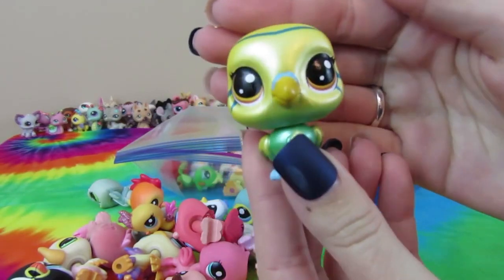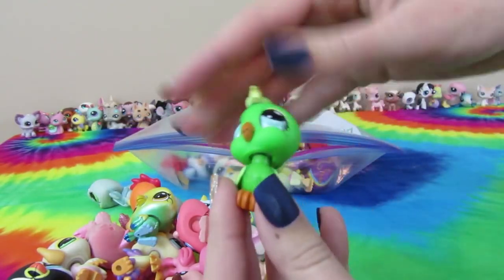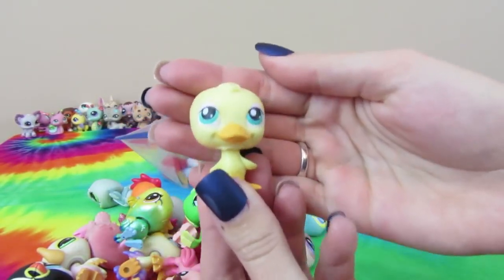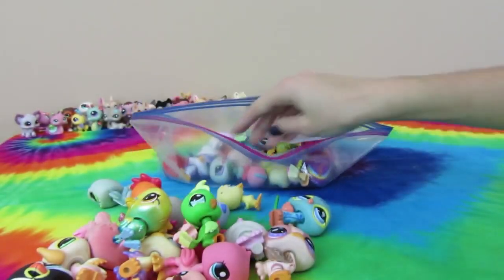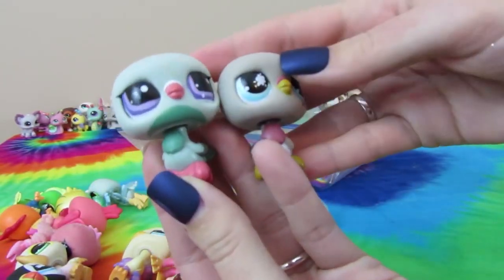So this is a part of the new Littlest Pet Shop. It's funny, when I find them sometimes, their heads are turned the other way. Anyways, here's a green bird that I have. Here's a little ducky. I swear it's a little ducky. Okay, they just kind of look alike.